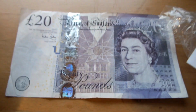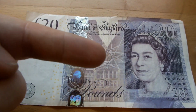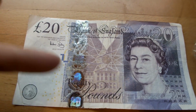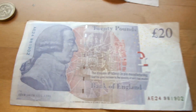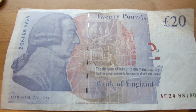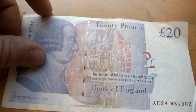Then we come to the £20. Now, the £20 is sort of a purpley blue colour. Queen as usual, more holograms than the rest of the notes, the 5 and the 10. And this sort of white bit here isn't on the other notes. Turn that over. And this is Adam Smith, who is a Scottish philosopher and economist. So that's the £20 note.